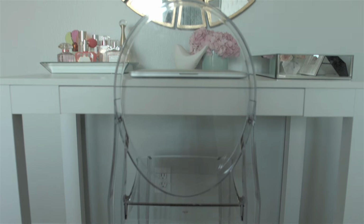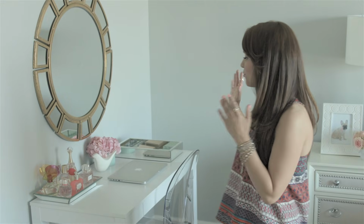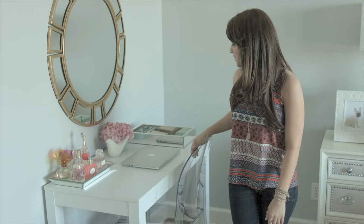And then over here, we set up a little desk so that if I get an idea in the middle of the night, I don't have to run downstairs to type out my idea. I can just come right over here. So this is my little mini desk slash vanity. So it is a dual purpose thing going on. And now I'm going to show you my closet. I'm super excited about this.